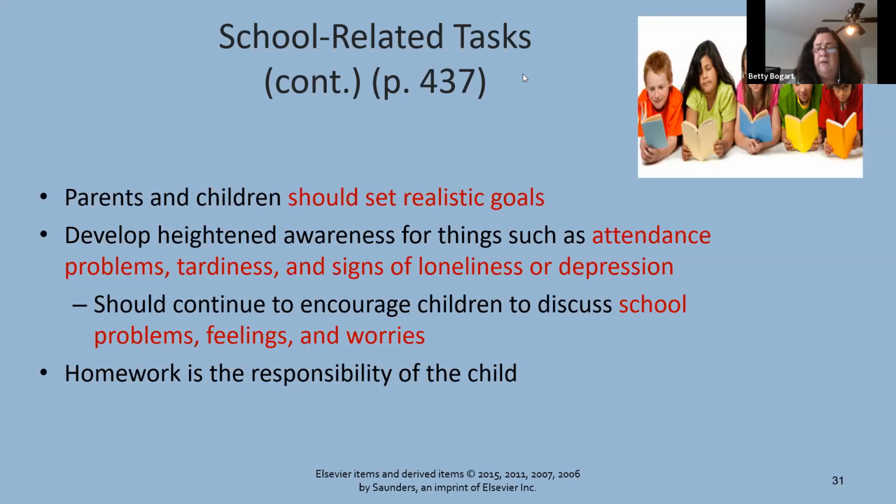So make sure that they're there on time, not missing school, because not only them, the teachers are aware that they're not in school, which could lead to problems, but also these children will be alone, depressed. And when we start seeing changes in children's behavior, we should really be encouraged to say, what's going on with you? It could be something at home. It could be a breakup of a marriage. It could be there's a new baby in the house and they feel alone. It could be many different things.